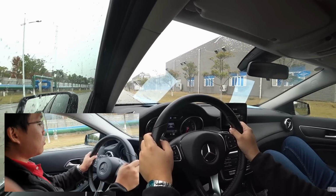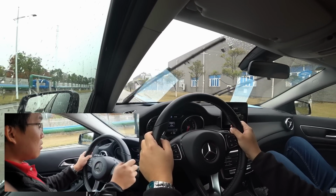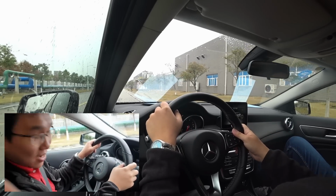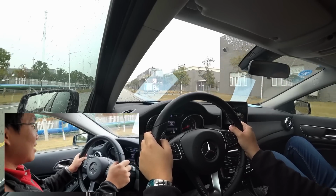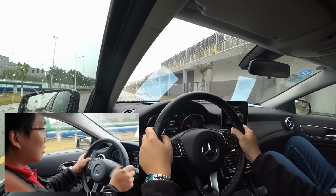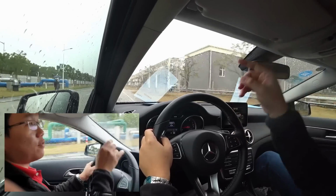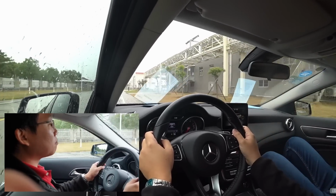Okay, now I come to a full stop, right? Let me just try the creeping. Actually, this one judders less. Is it? Yeah. This one judders less. The surge of acceleration, okay, this engine is rougher than the, it does not feel as refined as the Geely's one. Oh, that's for sure. Yeah.